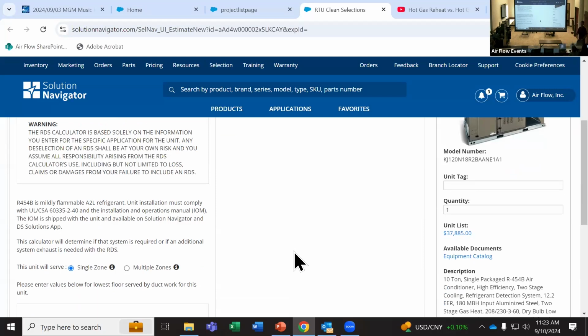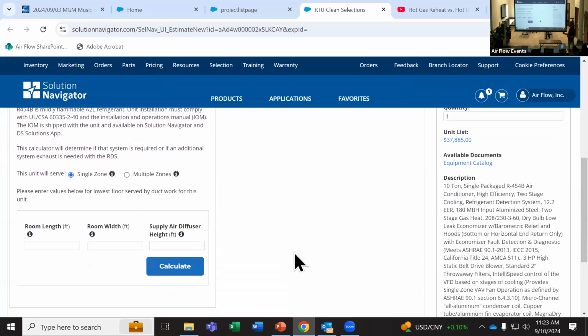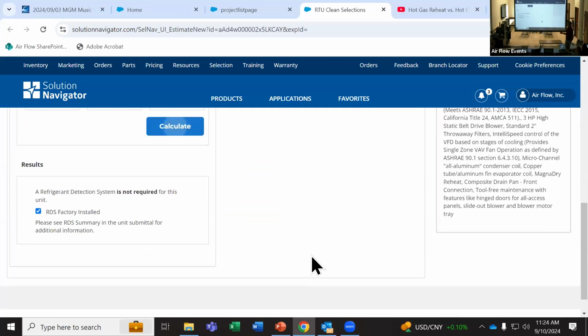This program allows it, so if you're wondering, as a designer, whether or not you need it, if you have multiple zones, we would have to define multiple zones. But let's say we're in a single zone. The room is, let's say, 50 by 80. And we're in a training room here. Let's say that the diffuser height's at 16 feet. It's going to calculate, and it's going to tell us we do not need refrigerant detection here.